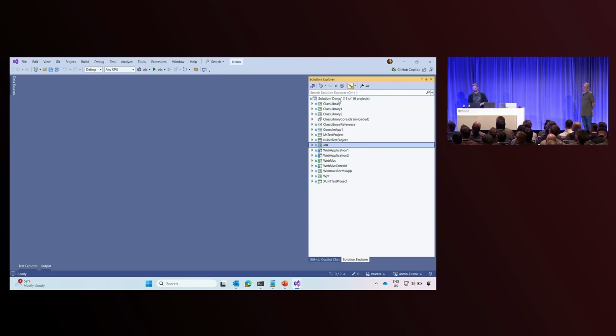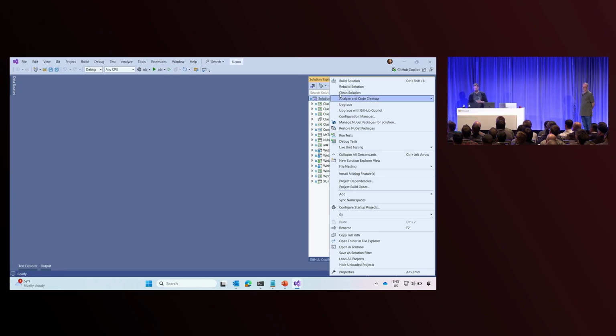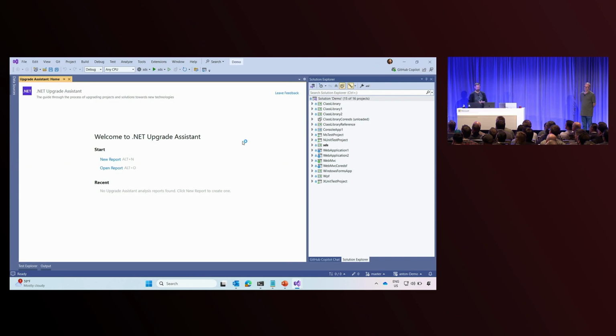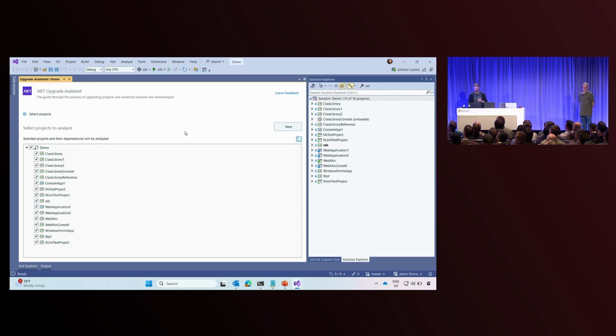There are sort of two aspects to this problem. One is knowing the scale of the work that we're looking at, and the other is then doing that work. And that's where the .NET Upgrade Assistant can come in. This will do two things for you. And the way I like to start is to do the report, the analysis report.